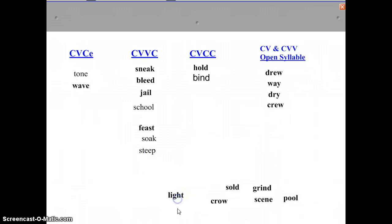Light is a very interesting one because we looked at the pattern of GH together, and IGH makes the I sound. When we look at the different patterns, there's no E. Well, there could be two vowels if we consider the G and the H vowels, and it could also be considered consonant, vowel, consonant. GH are consonants, but I would say it would go into the consonant, vowel, vowel, consonant, because the I is a vowel and the GH technically is consonant, but it is considered a vowel when you put it with an I.